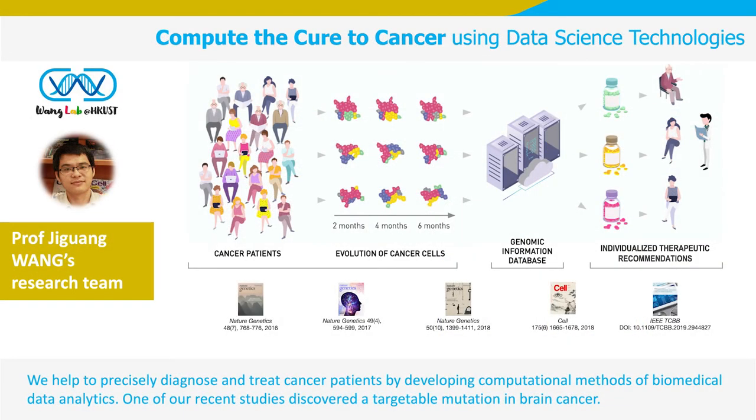Professor Jiwon Wong, who is teaching the data science course in bioengineering, is taking the DNA sequence from cancer tissues of individual patients to understand how the cancer evolves. Using computational methods, his team has found a new drug target against brain cancer.